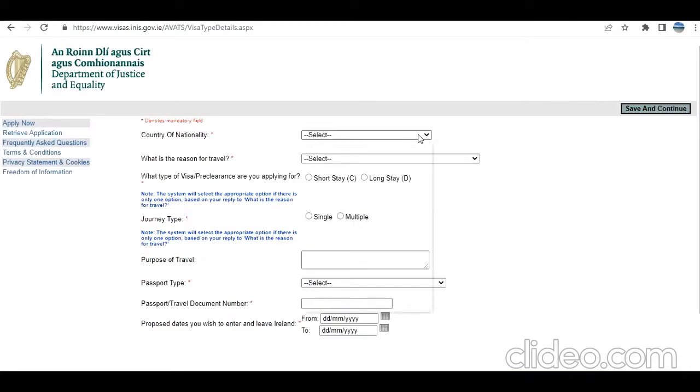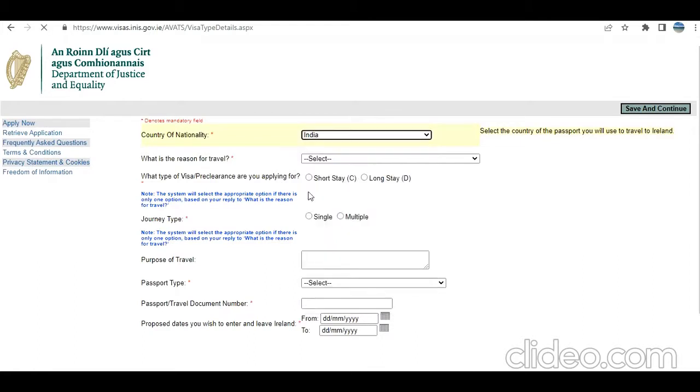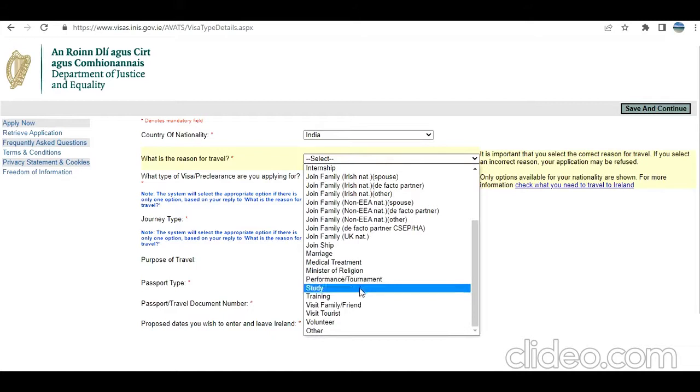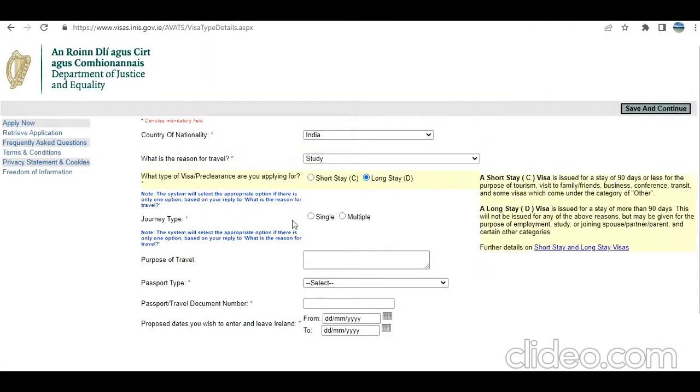Country of nationality, I'm going to put in a sample. Reason. This is like a cascading form: when you do something, it's going to ask you more questions. Applying for, I go for this. Journey type. Note the system will select the appropriate option if there's only one option, based on the reply to what is the reason for travel. Single and multiple, I'm just doing multiple.